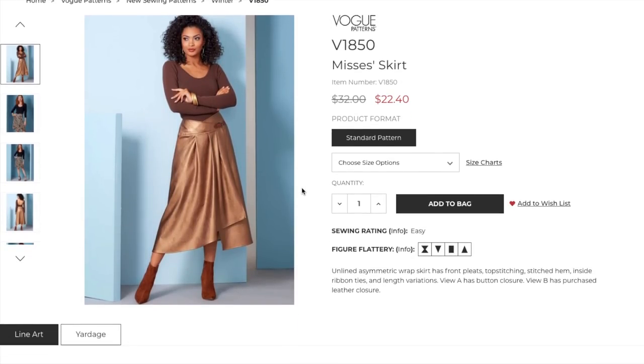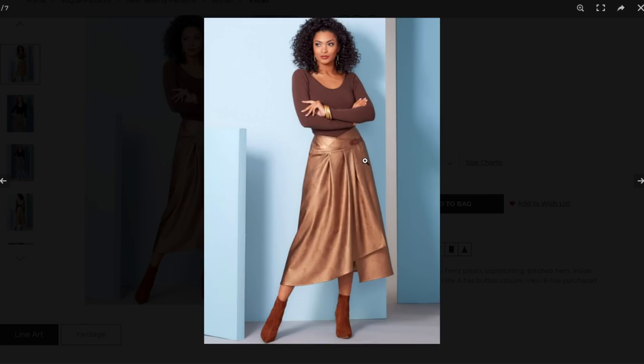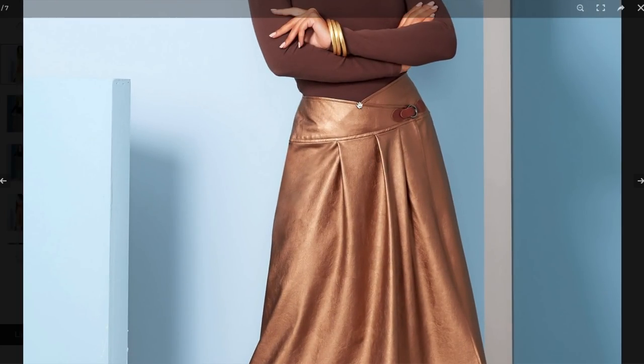This one is unlined, asymmetric, wrap skirt, has front pleats, top stitching, stitched hem, inside ribbon ties, and length variations. View A has button closure, view B has purchased leather closure. Okay, so we've got the V-shaped band at the top. The top of the V, or the top of the waistband, is what is hitting at your natural waist. All of this is going through your midsection and ends at your high hip. And then you have the pleats that flare out below that.